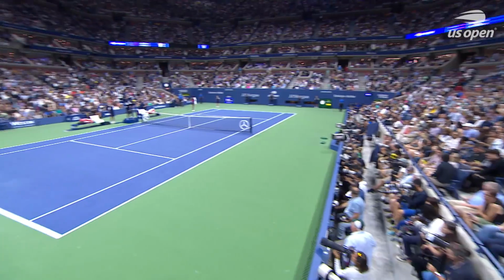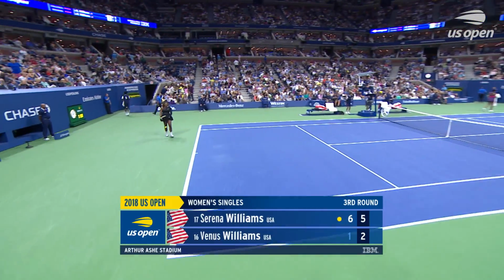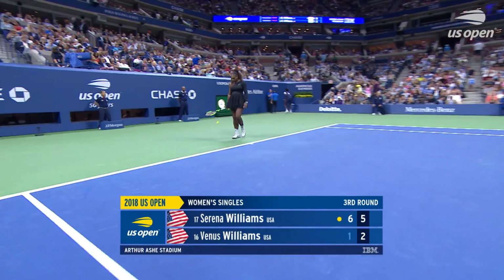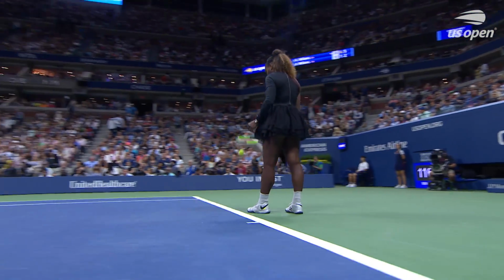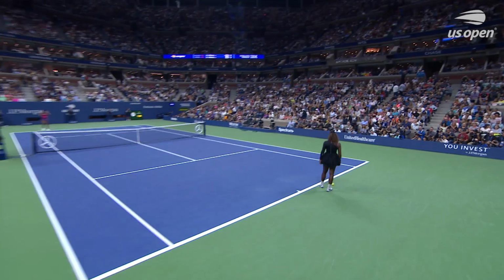The winner of the first set has won all but 4 of the 29 prior encounters between Serena and Venus Williams. Serena won the first set 6-1. She serves for the match at 5-2.